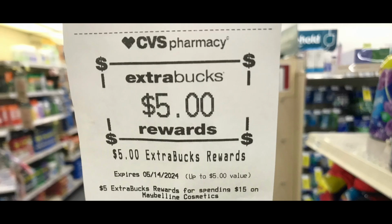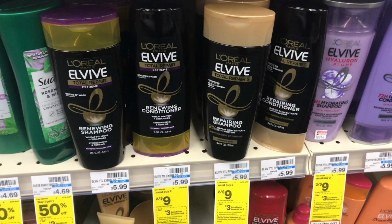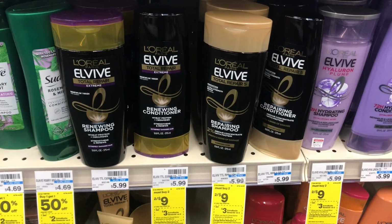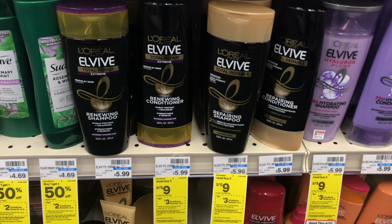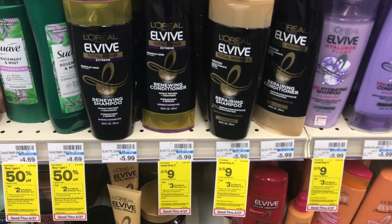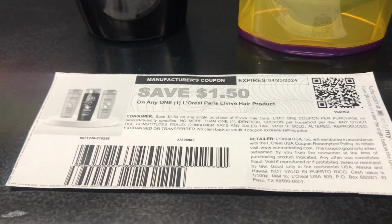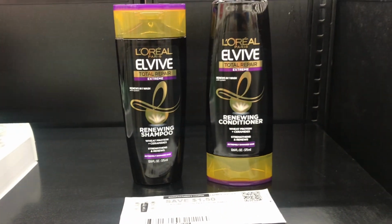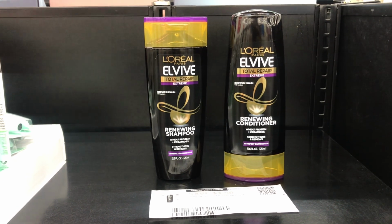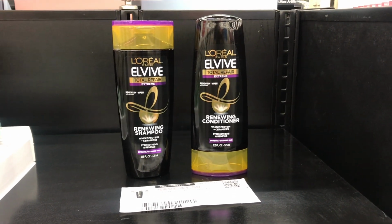The next deal I picked up is on L'Oreal Elvive shampoo and conditioner. They're on sale for 2 for $9, and when you buy 2, you get $3 Extra Care Bucks back. What I did was pick up one of the shampoo and one of the conditioner. That's a total of $9. I have a $1.50 paper coupon from the L'Oreal email list. I signed up with them a long time ago and they emailed me this coupon.